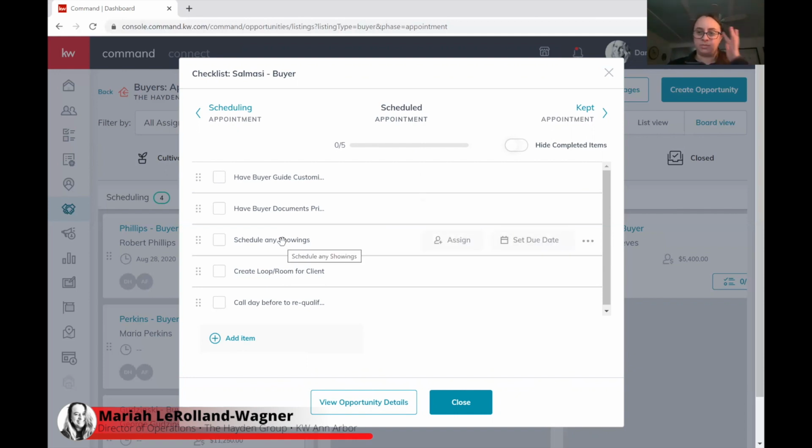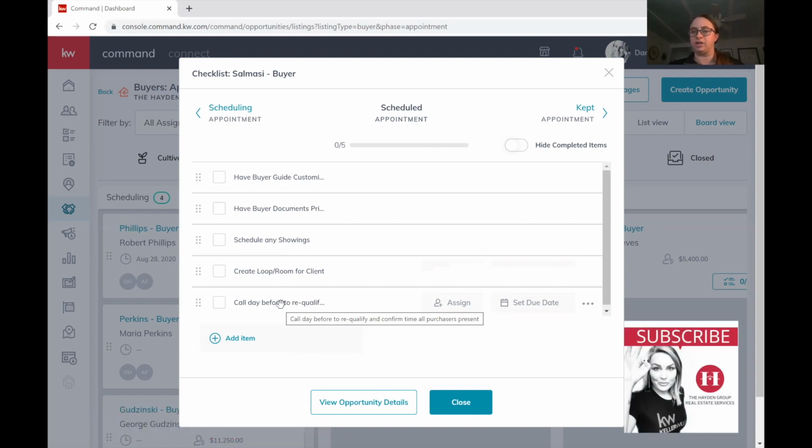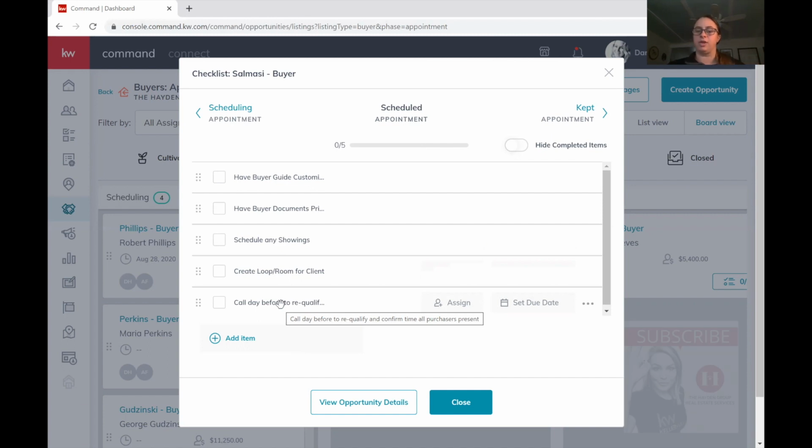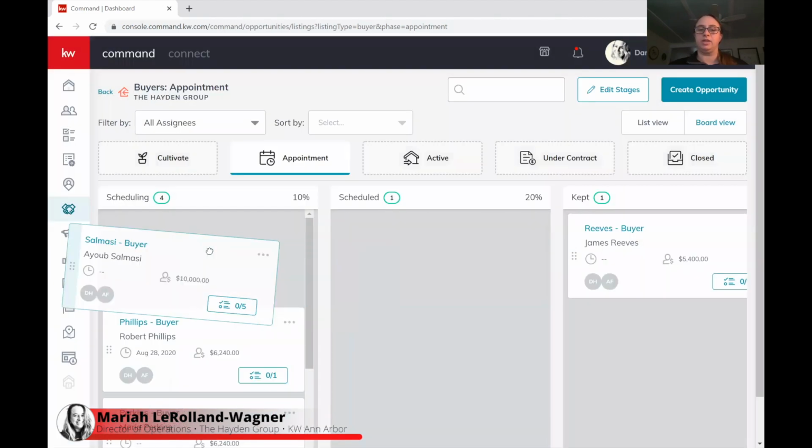Schedule any showings that they're requesting to go see, so that we're ready to go and maybe make an offer that day and get them under contract. And if for some reason they moved pretty quickly and we didn't previously create a room for them, we create a room. And the day before, we want to make sure that our admin, our buyer specialist, is calling beforehand to make sure they have their pre-qualification and that everybody who needs to be there for the appointment will be there. So that will be under the scheduled stage.